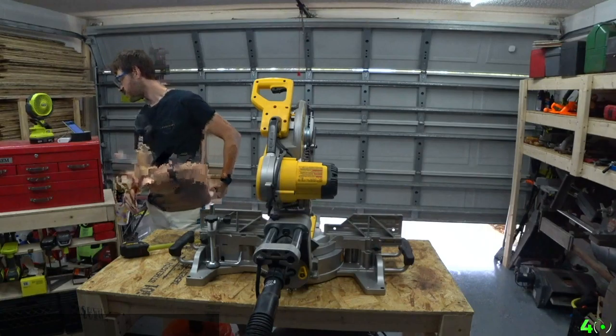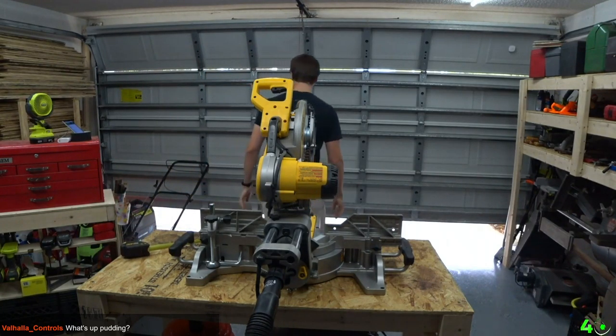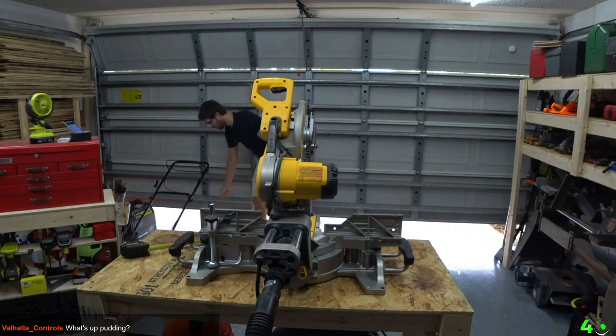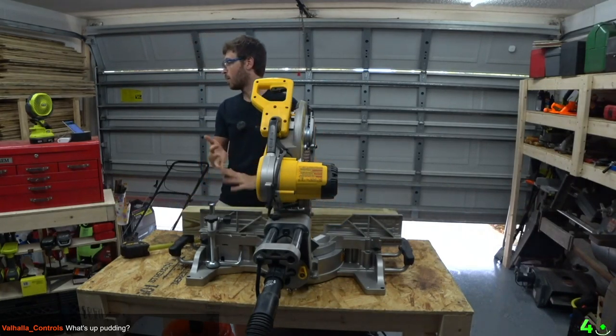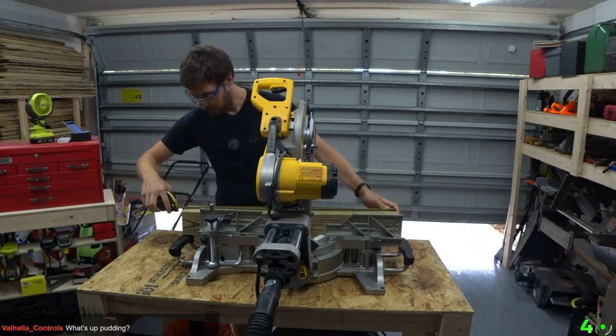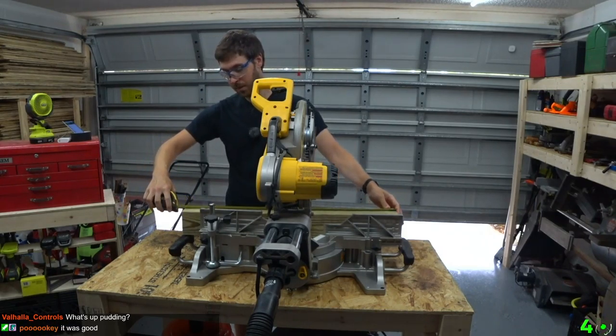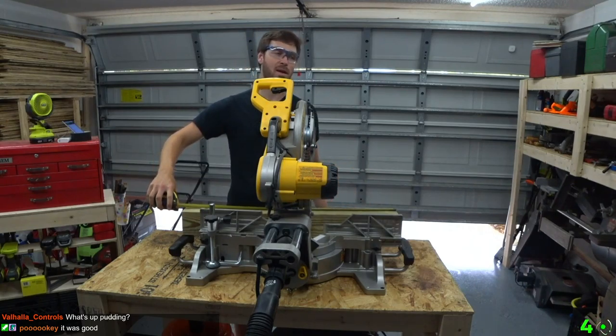Was it doing it there? That's what, like I said, I'll find out how bad it is later. Let's actually measure these to make sure they are accurate. What's up, Andy? How you doing? So these are 31 and a quarter. I could cut these down to 31, but I'm okay having that extra little bit on each side.